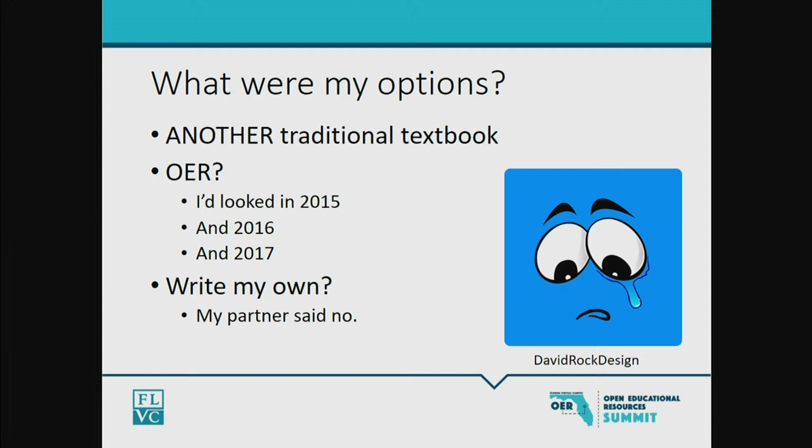But really, what were my other options? I could go to another traditional textbook, and I looked at maybe 20 or 30 of them. Didn't like any of them as much as I liked my Pearson. And I started looking for OER. I was a huge proponent of OER, but there wasn't a lot for developmental writing. I looked in 2015, 2016, 2017, and I was about to the point where I was going to write my own textbook, and my partner put her foot down and said, absolutely not.